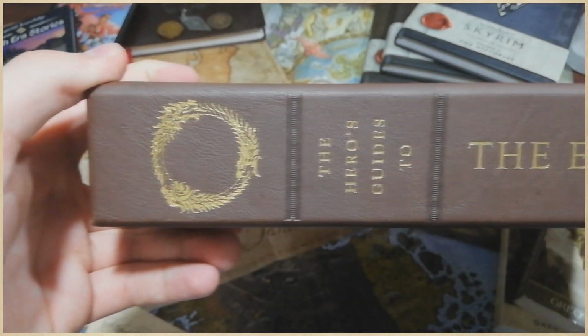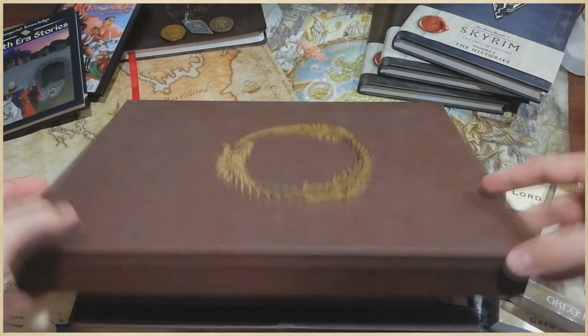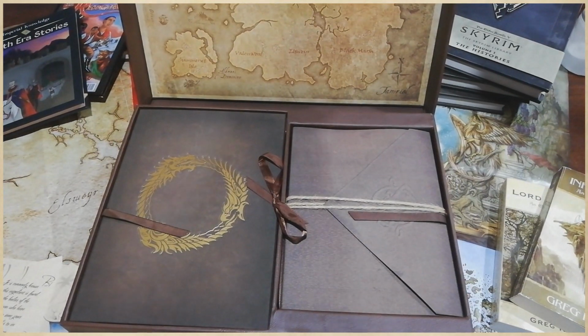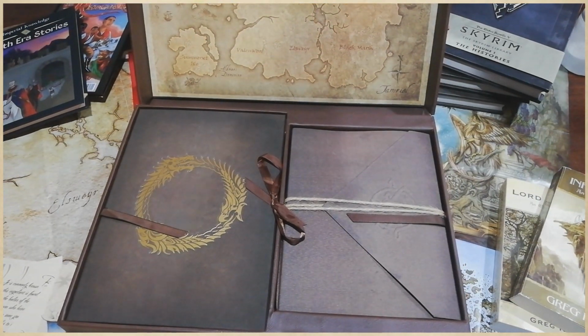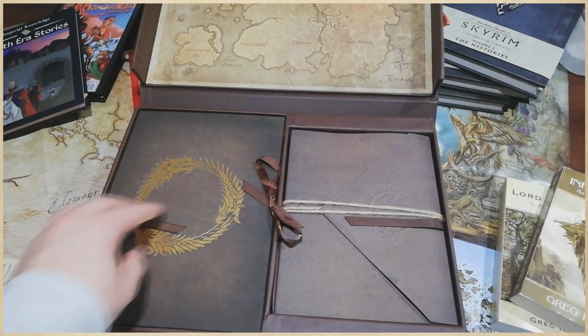As you can see, the set comes in a really large leather-bound case, which is made to look like a book. When you open it, you see the books of the set in the lower half and a print of the ESO map of Tamriel in the top half. My first impression of this set is that it's already really good. Everything feels really high quality and looks sharp.